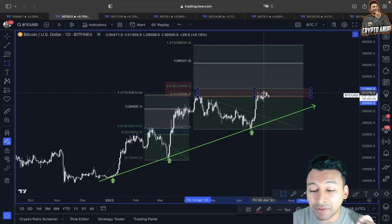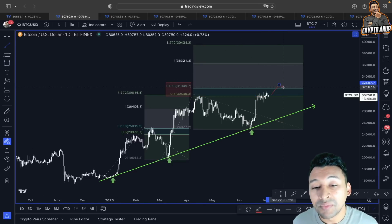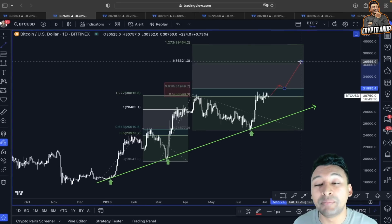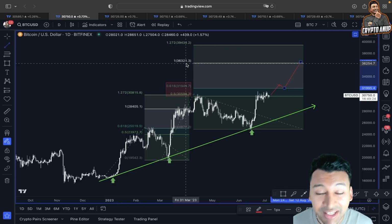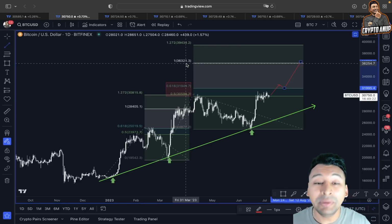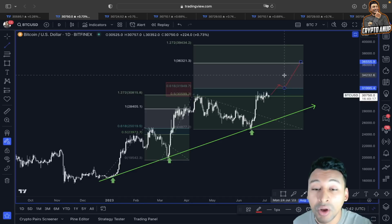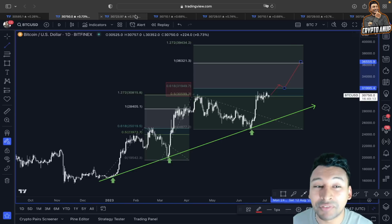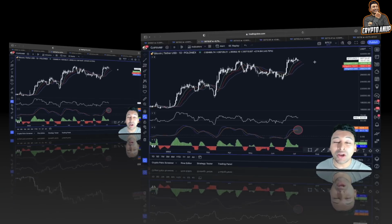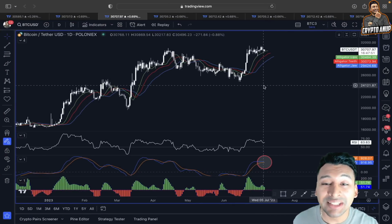But once we flip this 32,000 into support, the next area where we could be getting attracted looks very bullish, and that is sitting around 36,000 and even around 40,000. Yes guys, 35,000 to 40,000 will be looked at as our upcoming target once we flip this 0.618 Fibonacci line into proper support. And if we do see any shakeout right now or in the upcoming days, please do not panic, because even this Williams Alligator indicator is going to act as a strong line of support for Bitcoin.